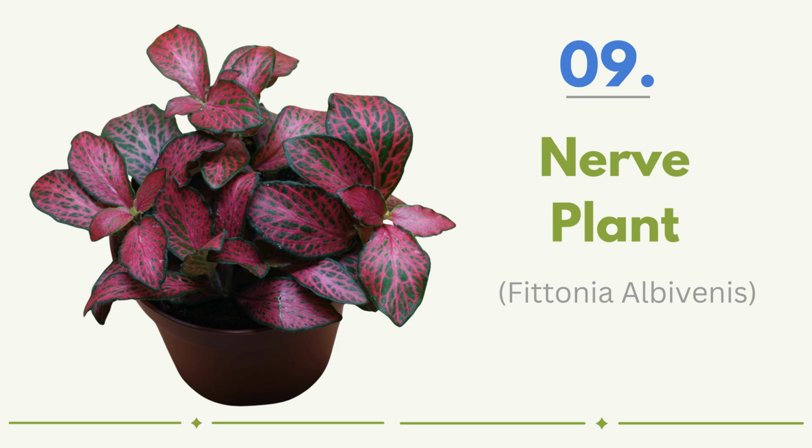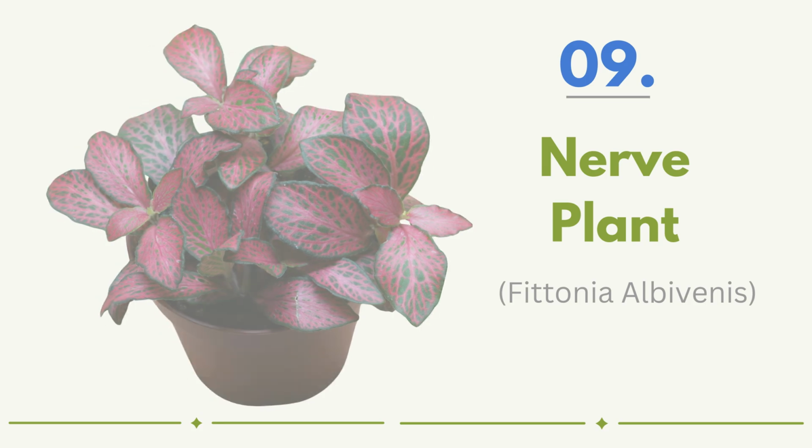And don't freak out if it droops. It's a little dramatic. But give it some water, and it'll perk right back up like nothing happened. See what I mean? One drink, and boom, it's back. Keep the soil slightly moist, give it bright, indirect light, and this plant will stay happy. Oh, and if you really want it to thrive, group it with other plants to create a little humid microclimate.